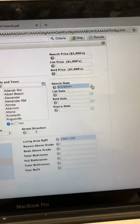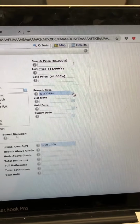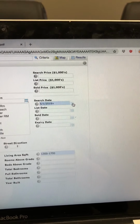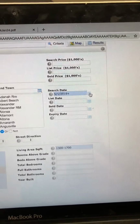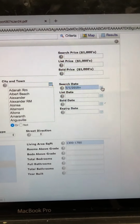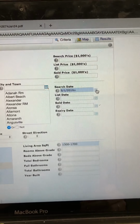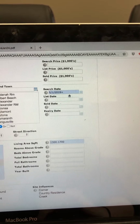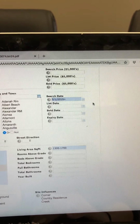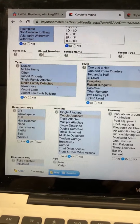My search date I've picked May 1st, 2019. On one hand, I want to make sure that this market analysis is current and recent, but on the other hand, I also want to make sure that I can find properties that are similar, like the most similar to the house that I'm doing the assessment on. So I've gone back to May 1st of last year, just to make sure I have enough of a sample to do an assessment for.